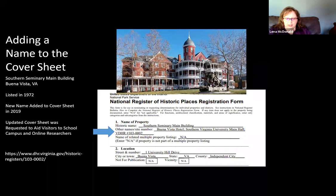Can't see past, there's a thing in the way. It's the Southern Virginia University Main Hall, I think, is the new name. And at the time of listing, the school was known as Southern Seminary. The reason that the cover sheet was updated is because the college contacted us and said that people could not find directions to their building through things like Google Maps, because they didn't know to look for the current name, as opposed to the one that's on the nomination. Next slide, please.